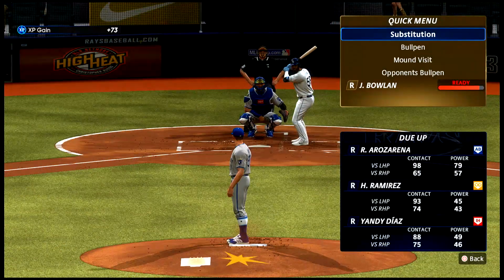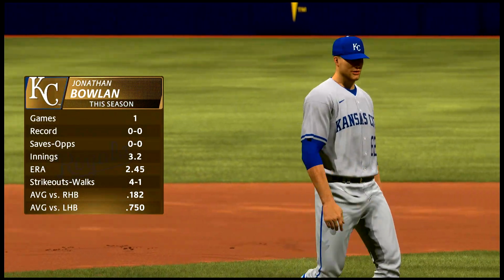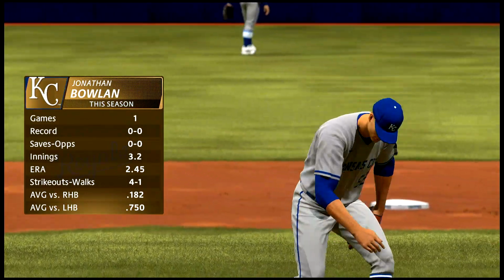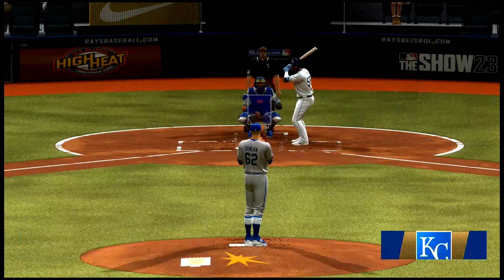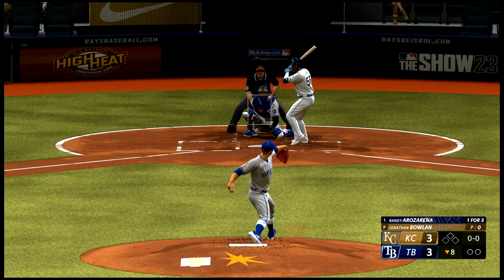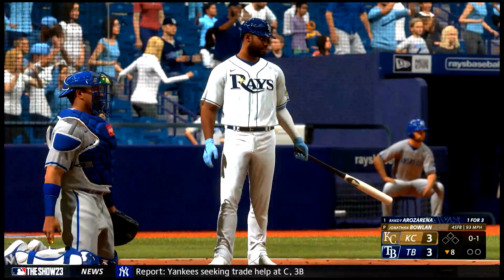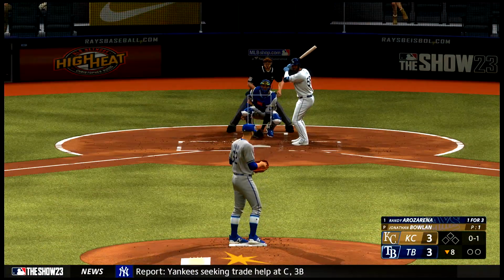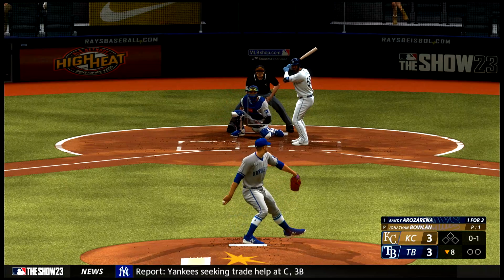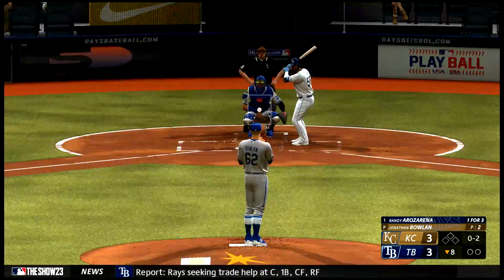Welcome back at the plate, Randy Arozarena. So the Royals bring on a new arm, Jonathan Bolin. He's making his second appearance of the season. The pitch. In for a strike, and it's 0-1. Some guys are just more confident if they can track that first pitch out of the hand of the pitcher. They don't care if they fall behind 0-1. Strike 2. No balls, 2 strikes.